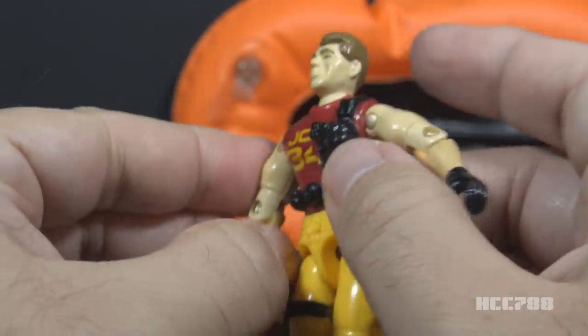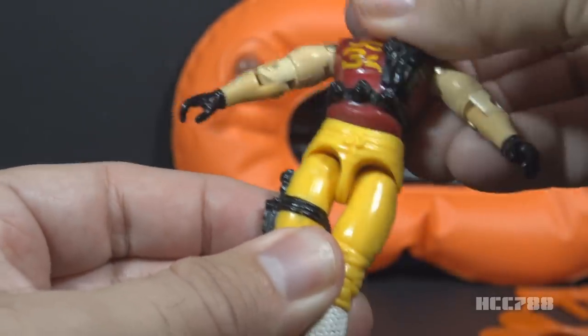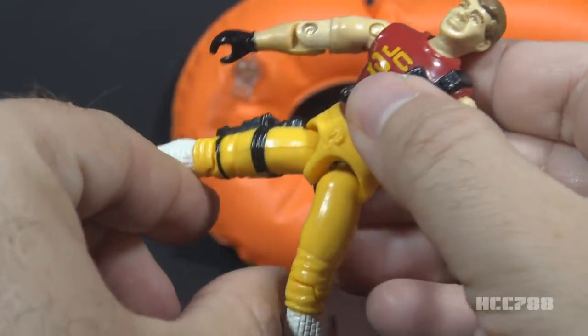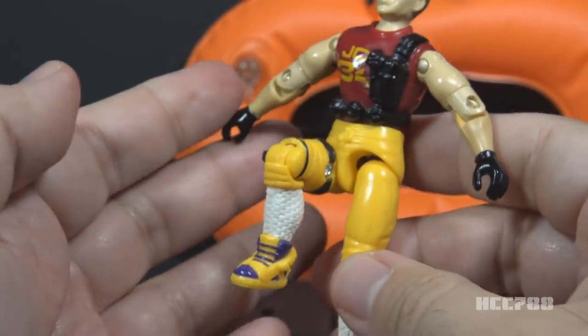The figure was held together with a rubber O-ring that looped around the inside. That allowed him to move at the torso a bit. He could move his legs apart about so far. He could bend his leg at the hip about 90 degrees and bend at the knee about 90 degrees.